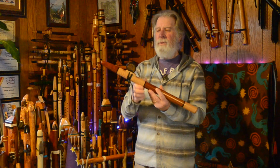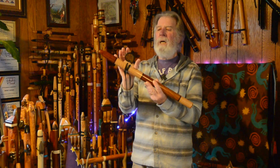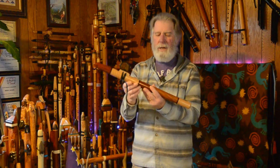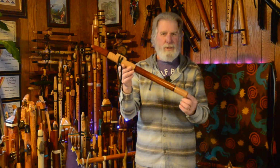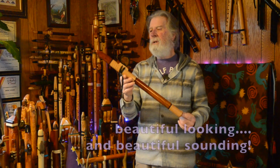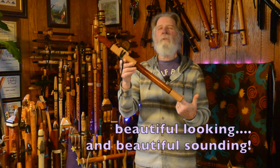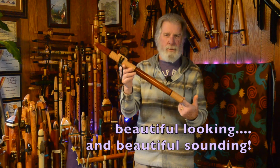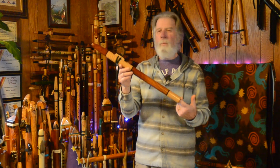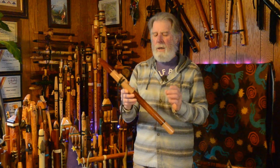Something like this with an ammonite fossil set into a custom ring and all this kind of, I mean, this is art, along with being a very beautiful flute. These are going to be 3 to 4 times the price of his simple flutes. This one I happen to find used, but I would recommend his.